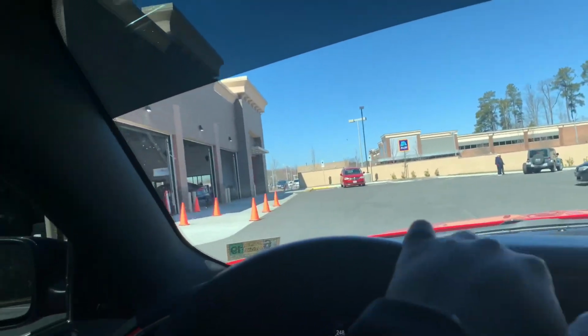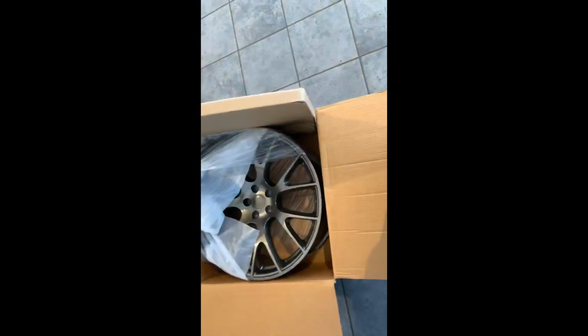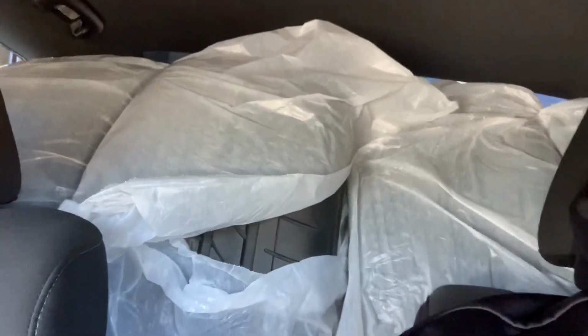Relatively quickly. It appears that it's not very busy today. This will be Discount Tire in Richmond, Virginia. So as you can see, my rims and tires are still in the car. They're still not put on.